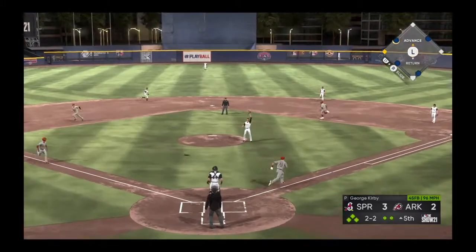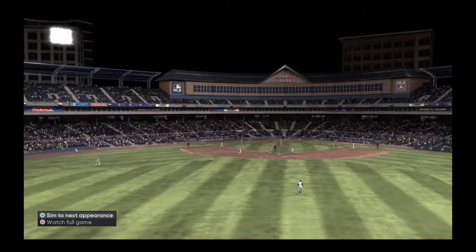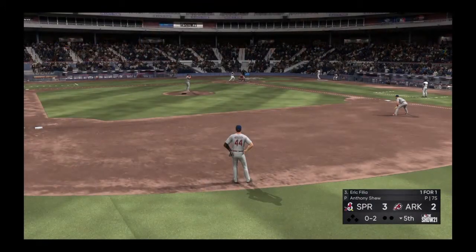The bat explodes as this is popped up. And he'll avoid the fragments out there to make the catch that ends the inning. That was sad. Very sad. But we're now winning.